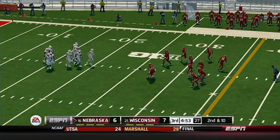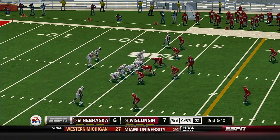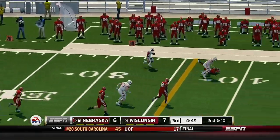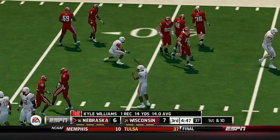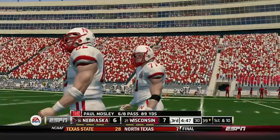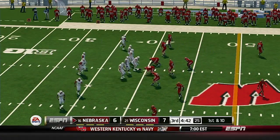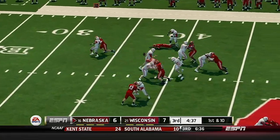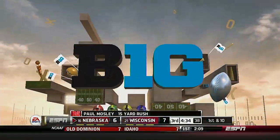From their own 25-yard line. Second down. Tosses out to the tailback on the screen. And down he goes at about the 39-yard line. First down. He's at midfield. Gains his way to the 46-yard line.